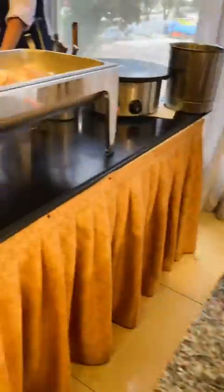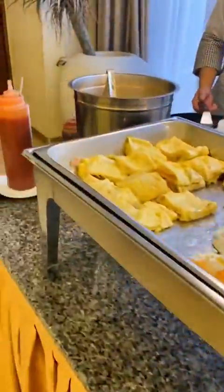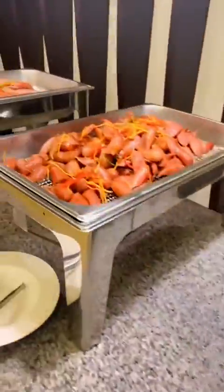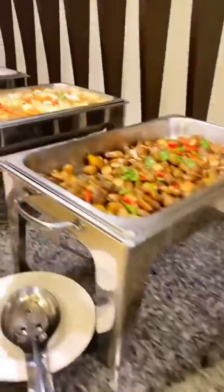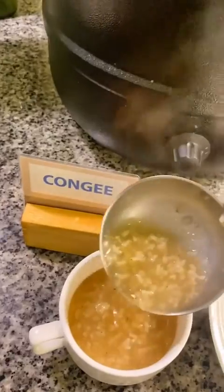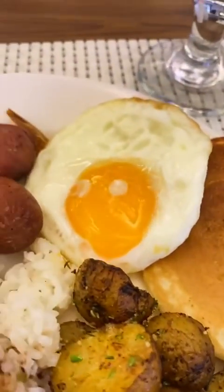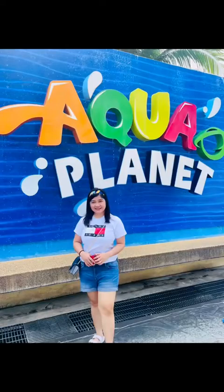And the morning after, we enjoyed our buffet breakfast. Yes, buffet breakfast. Yun talaga yung gustuhan namin dito kasi as early as 6 a.m. they serve the breakfast. So if you have a far destination the day after, hindi kayo kailangan magmadali kasi maagang sinaserve yung breakfast. Right after that, we went straight to Aqua Planet.